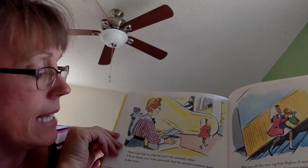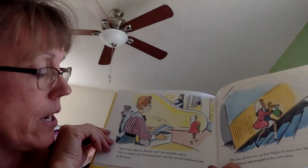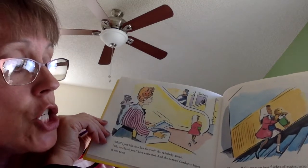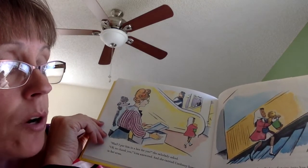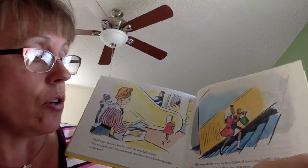"Shall I put him in a box for you?" the saleslady asked. "Oh, no, thank you," Lisa answered, and she carried Corduroy home in her arms. She ran all the way up four flights of stairs into her family's apartment and straight into her own room.